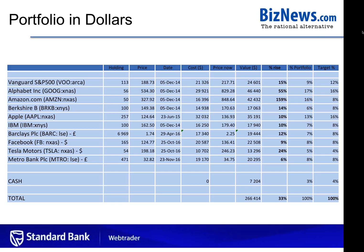Now, the benefit has been our stock picking. It hasn't been perfect, but we've had a really good ride from Amazon and from Alphabet, which have significantly outperformed the market as a whole, as has Tesla Motors, and there's a story there as well, which we'll get into in a little while. Facebook, also a recent acquisition to the portfolio. Nice to see Metro Bank also starting to make a contribution.